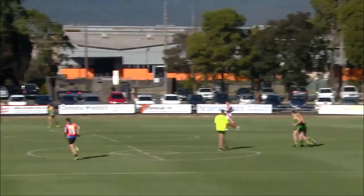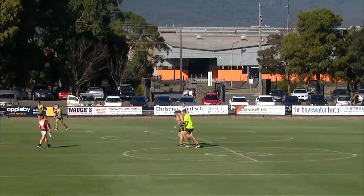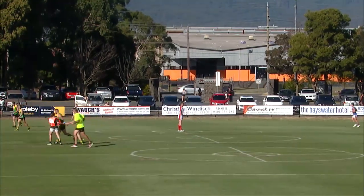Now they stretch out to a 3-goal lead. South Croydon 5-2-32, 18 points advantage over Bayswater, 2-2-14. And that 3-goal lead has come in no time at all.